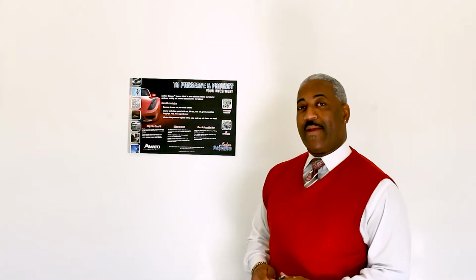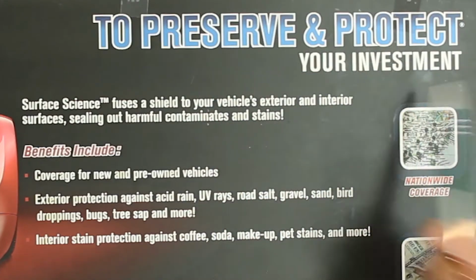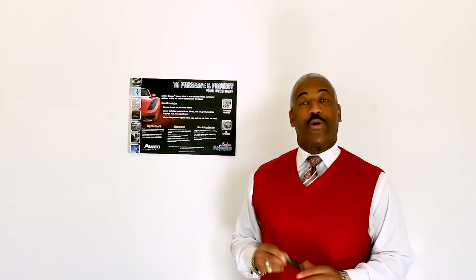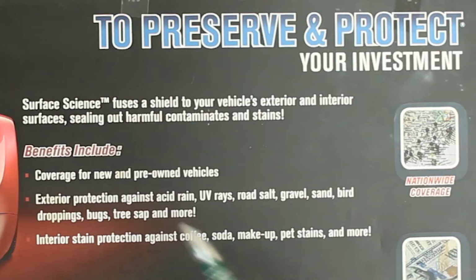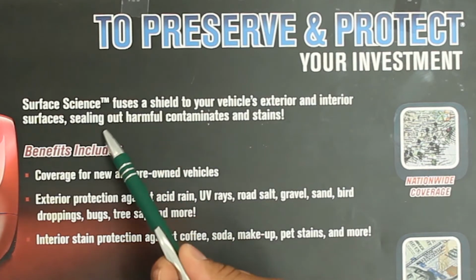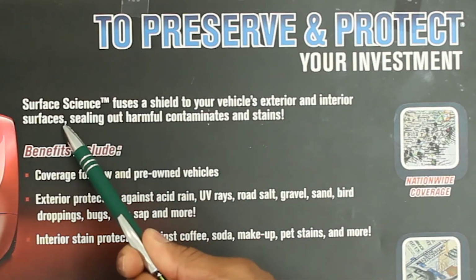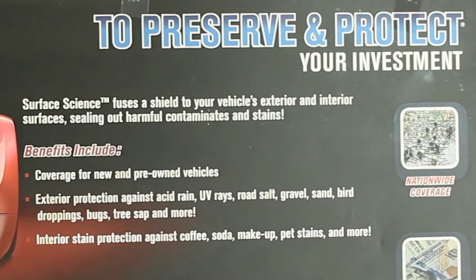I'm here today to tell you how you can preserve and protect your investment, meaning your automobile or truck. How can you protect your vehicle? With a product called Surface Science. Surface Science fuses a shield to your vehicle's exterior and interior surfaces, sealing out harmful contaminants and stains.